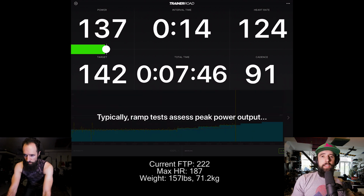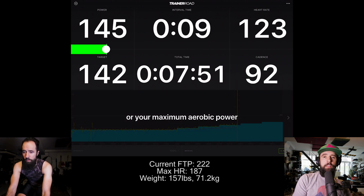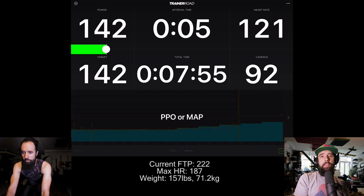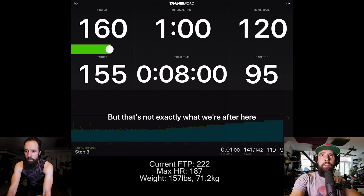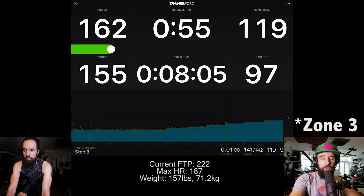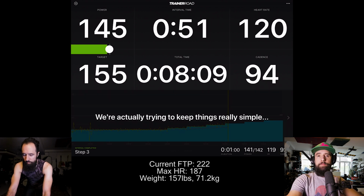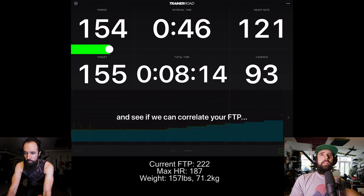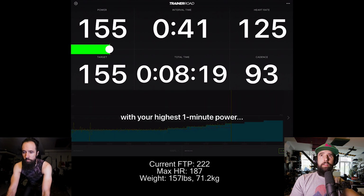I've survived the first week. Each week they build a little more stress. The rides get longer, and maybe a little bit more intense. So we're here and I'm at 155 watts. My zone 2 is somewhere between 200 and 220. That's where a lot of the workouts are, right below the threshold. So TrainerRoad, it's great. So far, so good.